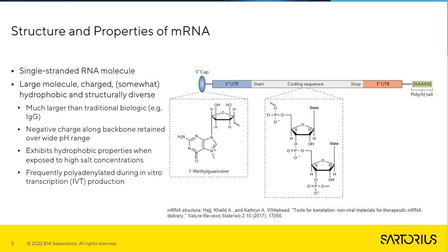And then very critical in a mature mRNA molecule, which can express a protein inside of a cell, we need to have two regulatory elements. One of them is a 5' cap, and the other one is a poly-A tail. Both of these elements need to be present in the final structure to give us biological activity of messenger RNA. So we need to ensure during the production process that we have all of these elements in the structure.